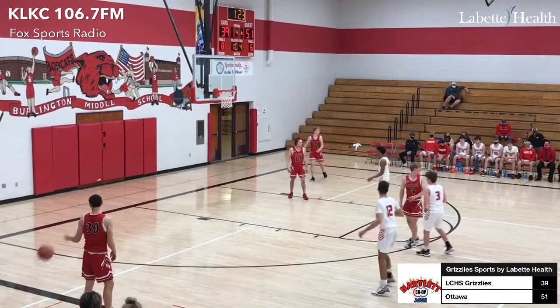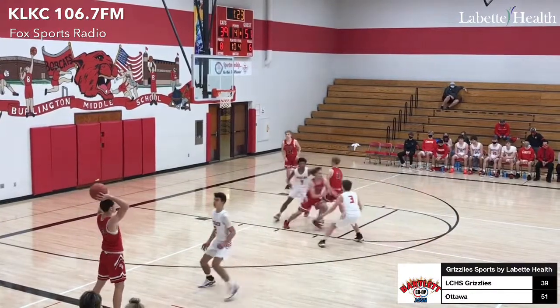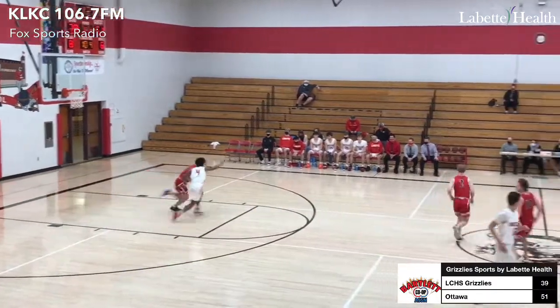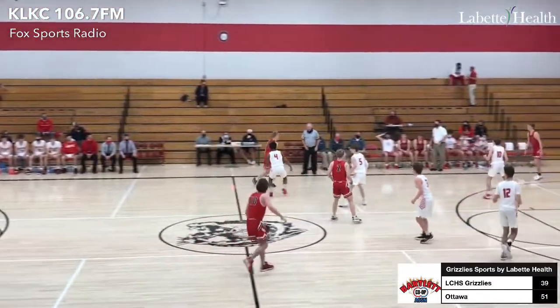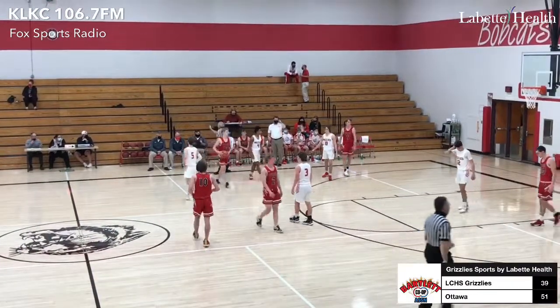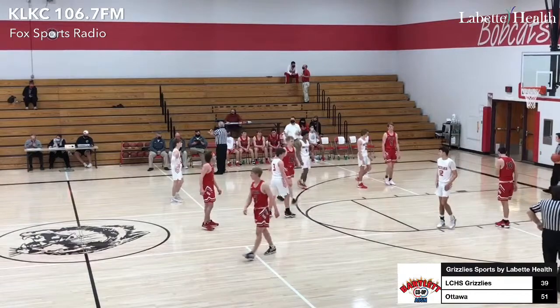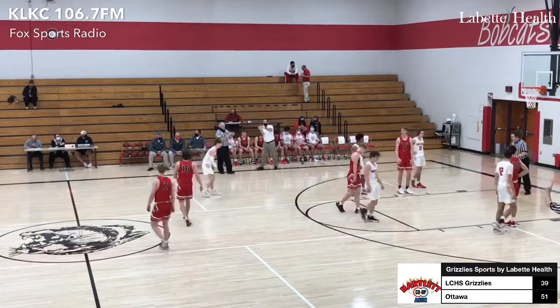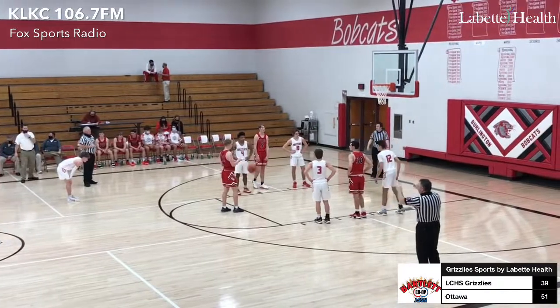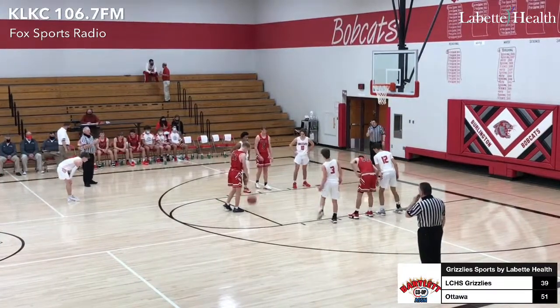To 39, the score here in Burlington. Grizzlies trailing the Ottawa Cyclones. 1:22 remains as McCullough has it worked on by Vinson. And Vinson trying to get a steal, and he picks up the foul, so McCullough will head to the line for a 1-and-1. Team foul number 9. Next one puts him in the double bonus, as that's Vinson's second personal foul.